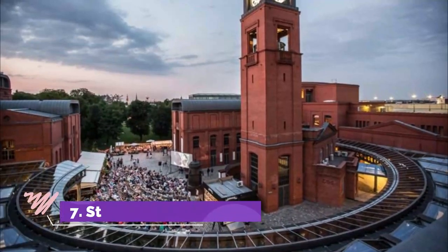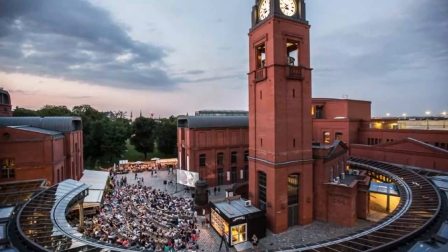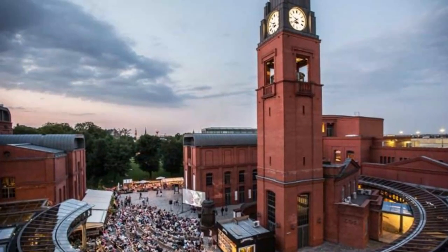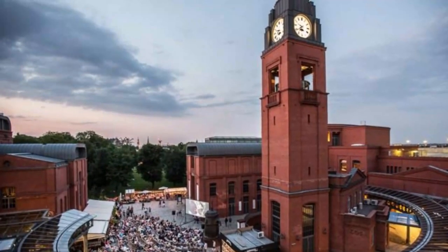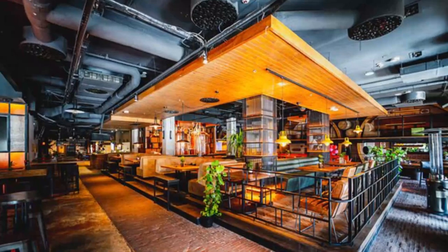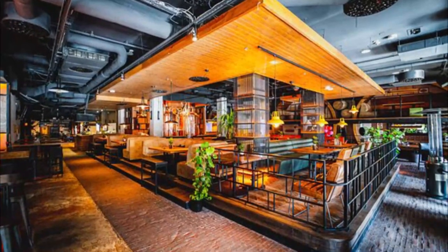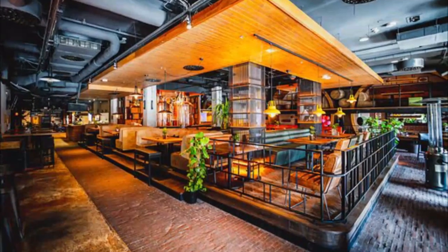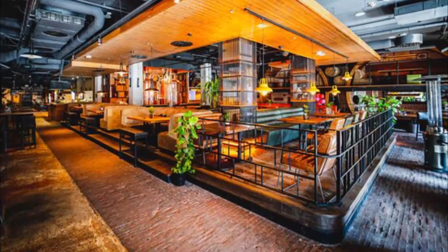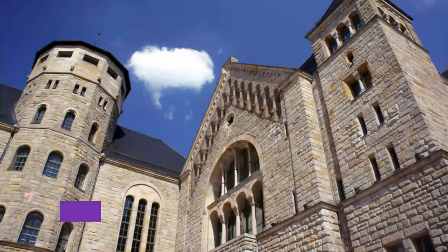Number 7. Stary Browar. Housed within a former brewery, Stary Browar is a unique shopping center and arts space in the heart of Poznań. Here, there are more than 200 shops, a dozen restaurants and cafes, an exhibition center and concert hall, galleries, a hotel, and a music club, among other things. The center has been painstakingly renovated in line with the 19th-century Rundbogenstil architecture of the brewers who occupied the site between 1876 and 1980.